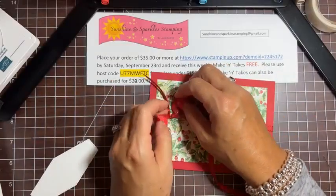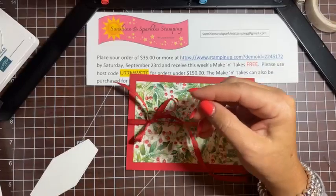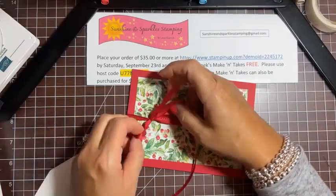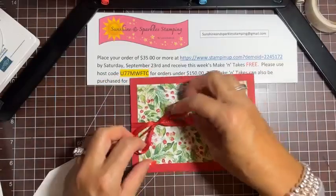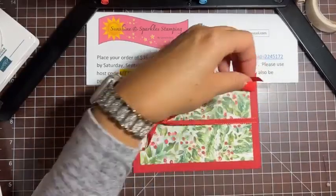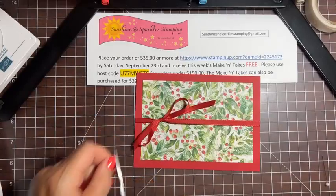I want kind of a nice big bow on this. Hold on, I got glue all over my finger. Okay, I like a nice big bow, because we have a big space we're working with. All right, I cut that off.